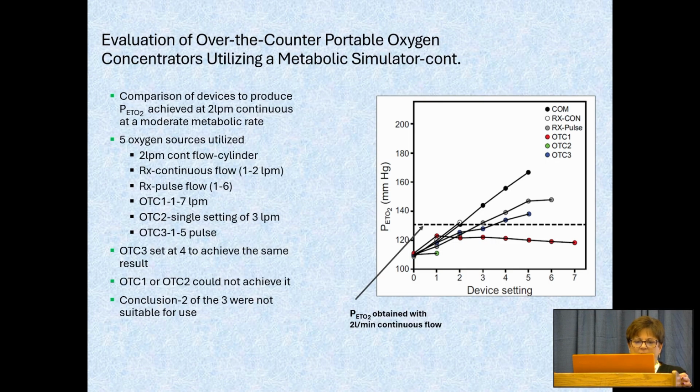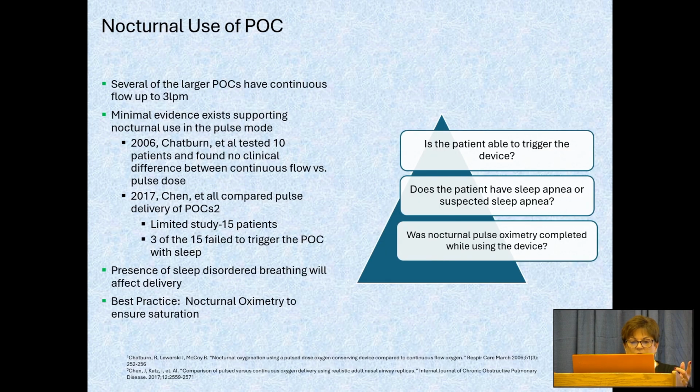So the interesting thing was, when they looked at these devices, the over-the-counter 3 set at 4, you could achieve the same result as 2 liters continuous. So you had to increase that POC to 4 to actually get comparison of what 2 liters per minute continuous would be. But the over-the-counter 1 and over-the-counter 2 could never have achieved what 2 liters per minute would have achieved. So it pretty much confirms what we're saying is these devices are advertised inappropriately, and patients don't understand, unfortunately. But it was a really good article to read if you have time to read. I think it was within the last year.